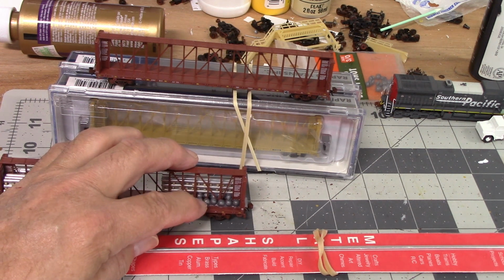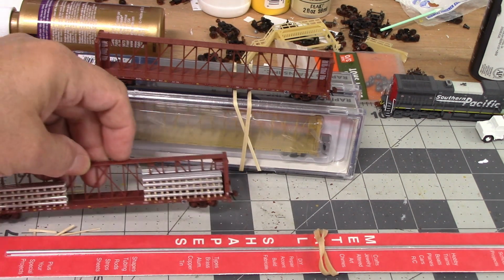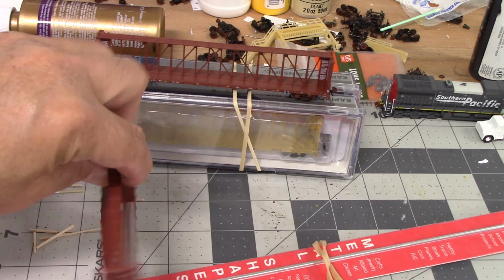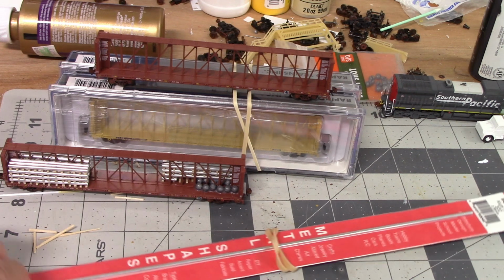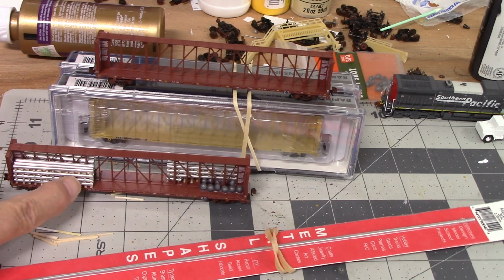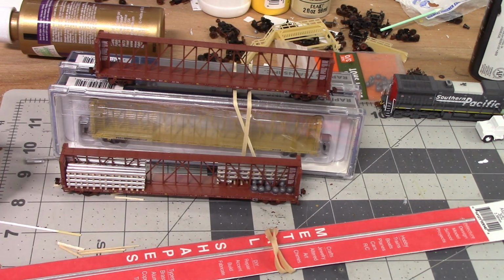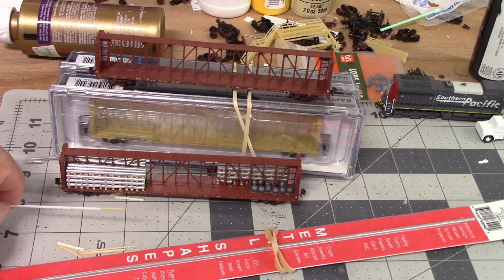fishing weights to add weight to the car, as you can see here, and they are hidden by the load. But we were using toothpicks, trying to slice them up thin enough to do the spacing for the supports. And as it turned out, they're way too big and too clunky. It would be like using railroad ties as your separators.